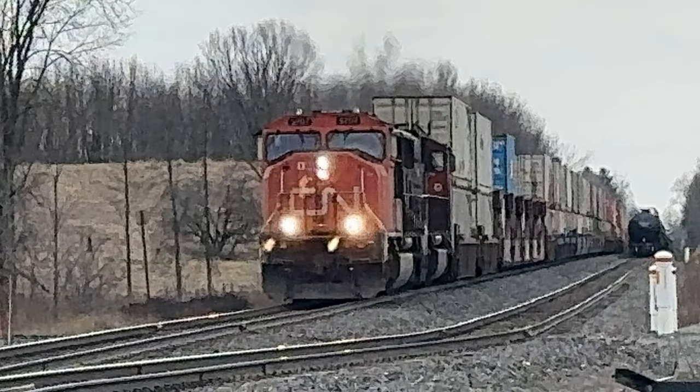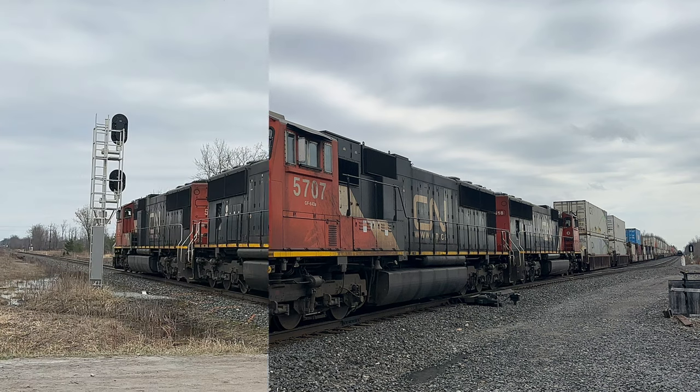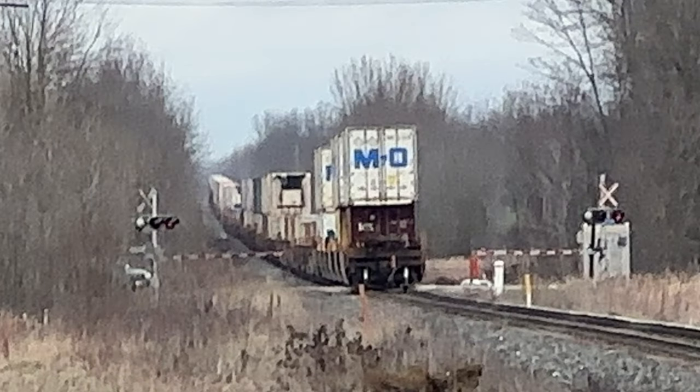After 314 got into the Brechin siding, we saw Q107 depart Brechin. Going from Brampton to Winnipeg, it was led by 5707, an SD75I. But this one has a rare Leslie RS3L horn. However, this one sounds really weird. Buffy and Geo give us a horn salute. And trailing second is 5618, a rare SD70I. And that has 91 rail cars and 280 axles.